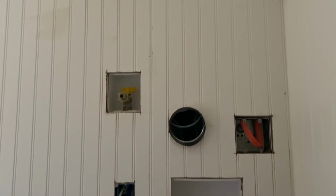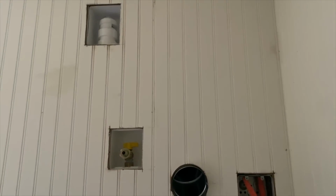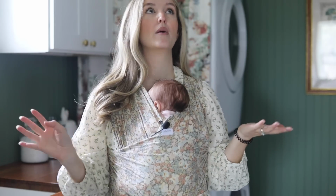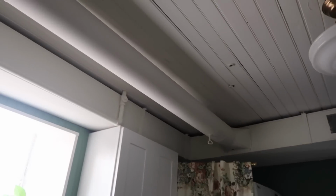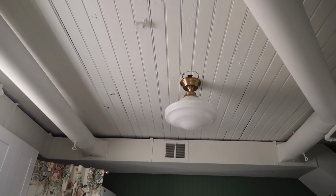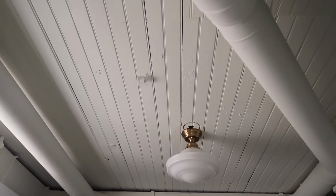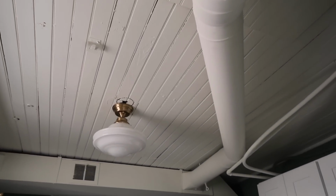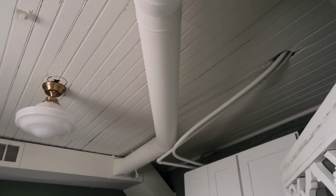There is also beadboard on the ceiling as well, along with a lot of pipes and HVAC ductwork. And there was actually a lot more than this before, but we were able to get rid of a lot of old pipes that were no longer functioning. They were just kind of hanging out there. So we got rid of basically everything that we could. I honestly don't really mind the pipes up there. I feel like I don't even really notice them. We painted them all. We painted the ceiling and all of the ductwork and piping that's up there.